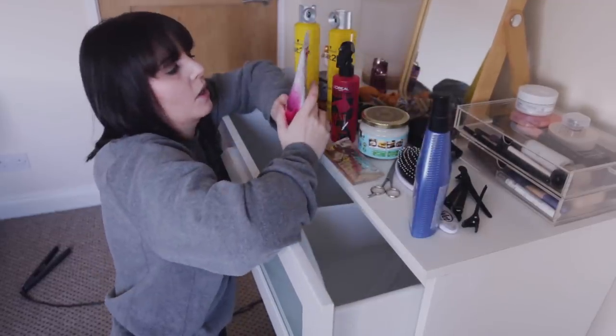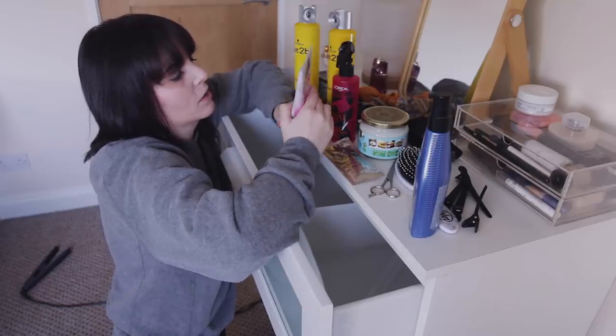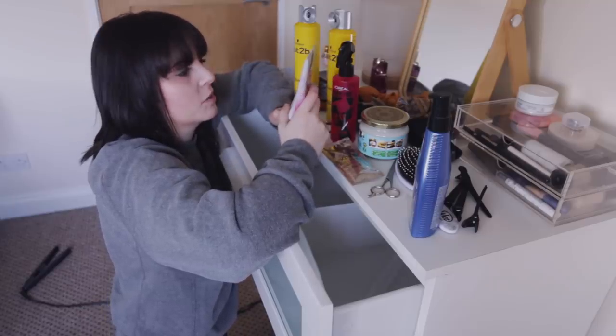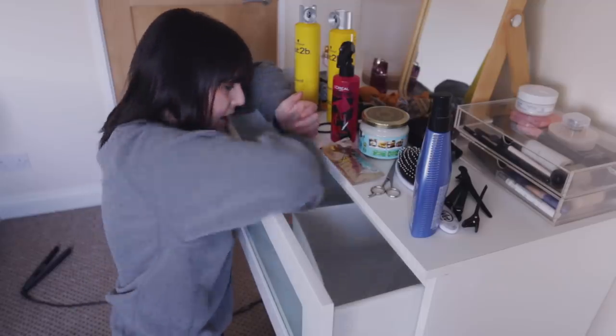This is the Curl Company Curl Cream. I don't understand how creams can make your hair curl. Your hair's either naturally curly or it's not. Isn't it essentially just gonna be like a hair gel? Smooth onto dry or damp curls. See, I don't have natural curls, so why do I have that?